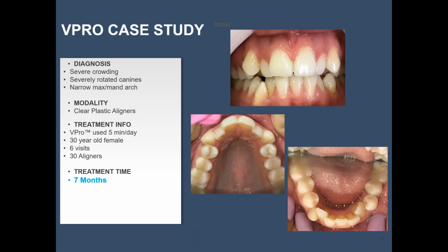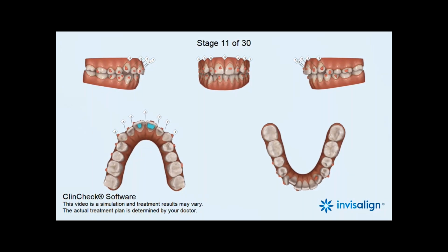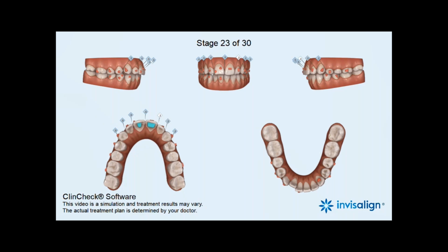This is my case. Severe crowding, 30-year-old female, 6 visits, 30 aligners, no refinements. VPRO case, religiously. I'm not gonna lie, I think she does her VPRO 2 or 3 times a day because it doesn't bother her at all.